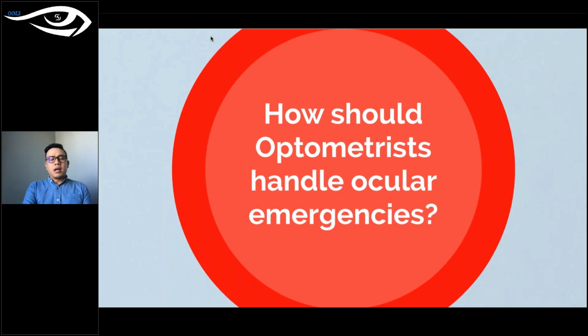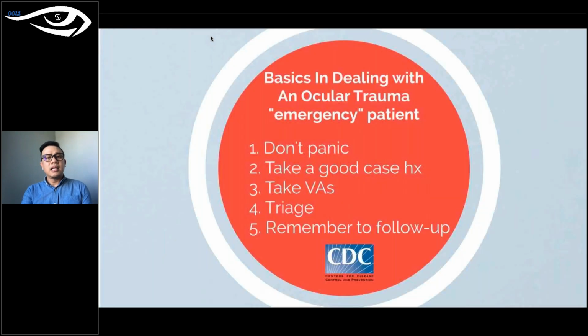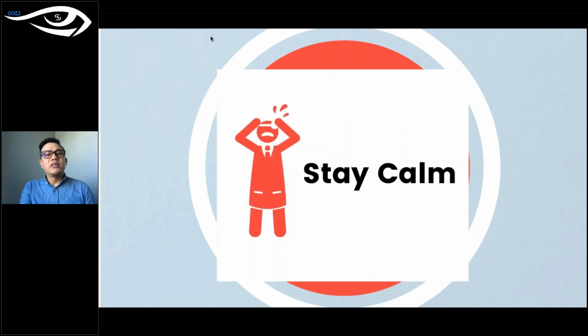Okay, so how should we as optometrists handle ocular emergencies? According to the CDC, there are 4 basic things in dealing with ocular trauma. First, do not panic. Stay calm. Always remember that the patient is already worried, and if we see them and we're also worried, the more they'll be worried. So always remember, stay calm and stay in control.